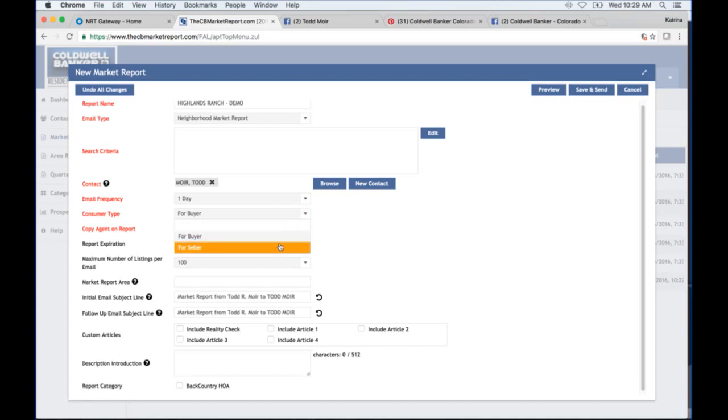I'm going to work with the programmers because it's been requested in the field as I've been doing these classes to get just a generic prospecting option. So for neither a buyer or seller, but somebody that they just want to stay in touch with and offer them these reports, not specific to whether they may buy or sell, but in a generic form, okay? So that's not available right now, but we're going to try to get that going, okay?